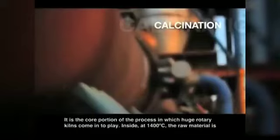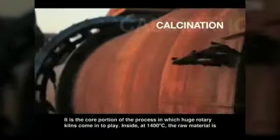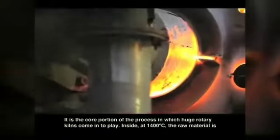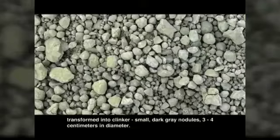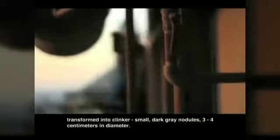In calcination, huge rotary kilns come into play. Inside, at 1400 degrees Celsius, the raw material is transformed into clinker, small dark grey nodules 3 to 4 centimeters in diameter.